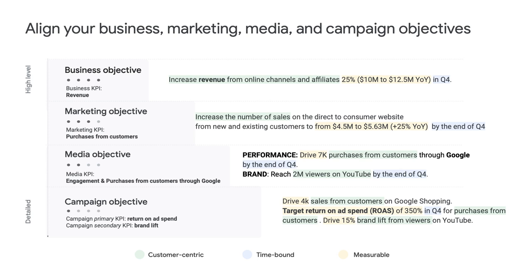Now that you've thought through your goals, it's critical to align them. The way we do that is laid out on this slide. Let me walk you through it. On the left side of the slide, you can see the level of the objectives. The higher levels being the business objectives, and the more detailed or lower objectives being the campaign. First up, starting from the top, we have the business objectives, which is the highest level. For this goal, we recommend working with the CEO.